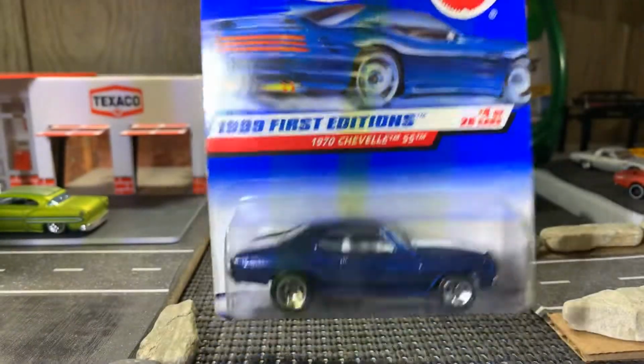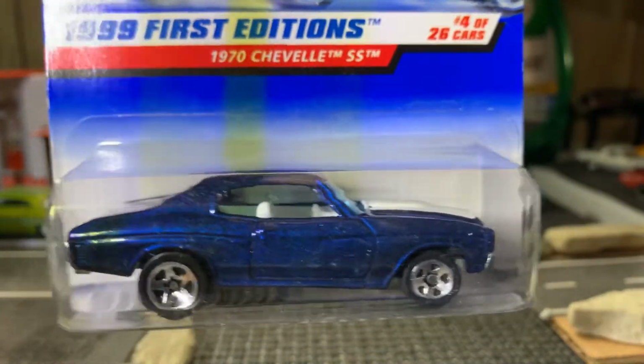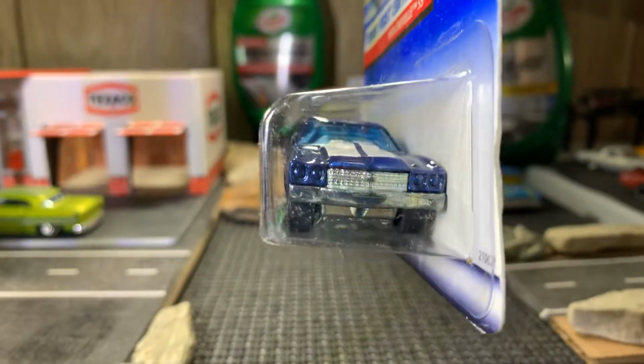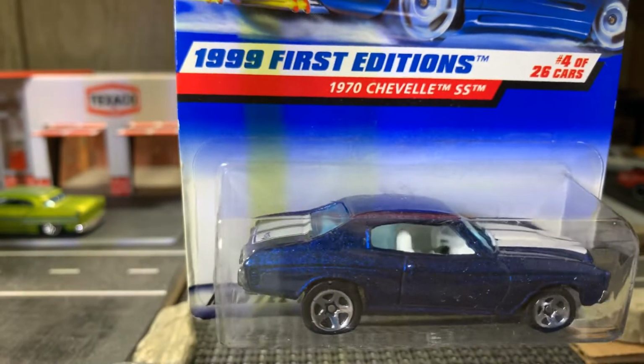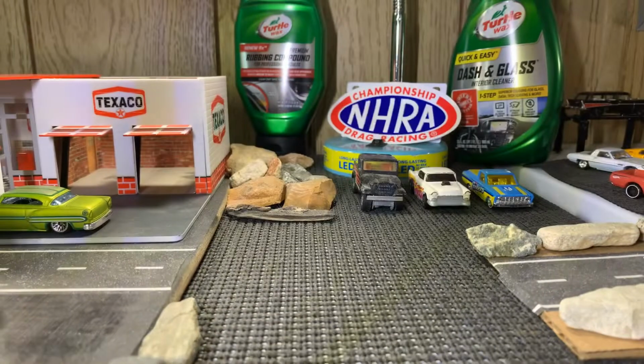Here we go guys. This one I have doubles of as well. 1970 Chevelle SS. This one's a real nice casting. So, I'm gonna put all my doubles to the right because I'm gonna work on some trades. Because some of these I do have doubles of.